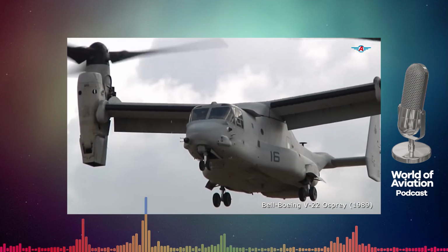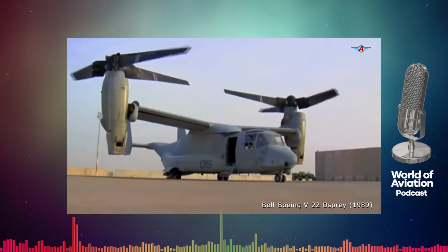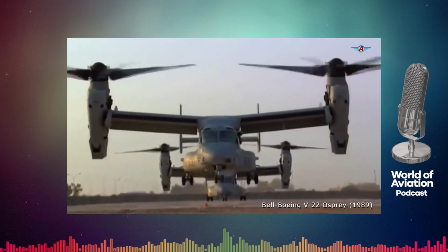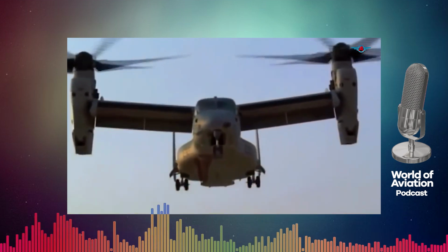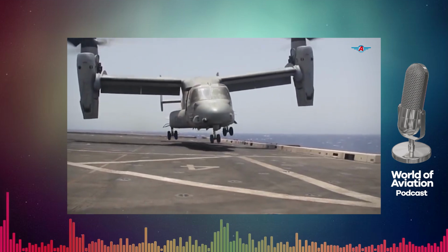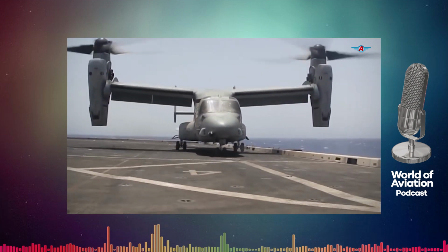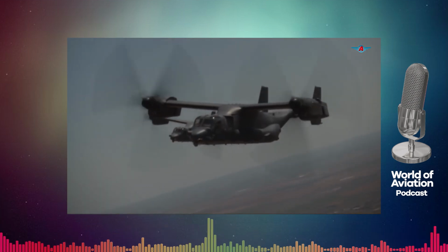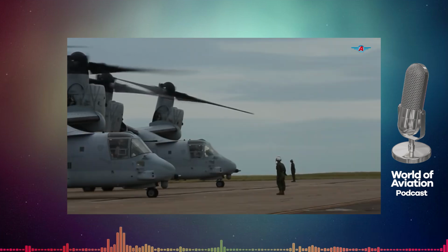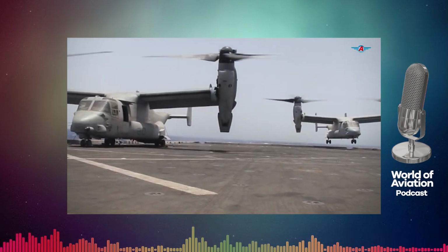Right. And Canada had the Canadair CL-84 Dynavert, another tilt-wing design. They only built 4, and 2 of them crashed due to mechanical failures. It highlights how tough it was to make this tilt-wing concept truly reliable. It was a high-risk, high-reward kind of technology, a lot of potential, but a lot that could go wrong, too. Now, what about the Soviet Union? They weren't just sitting back watching all this happen. No, they weren't.